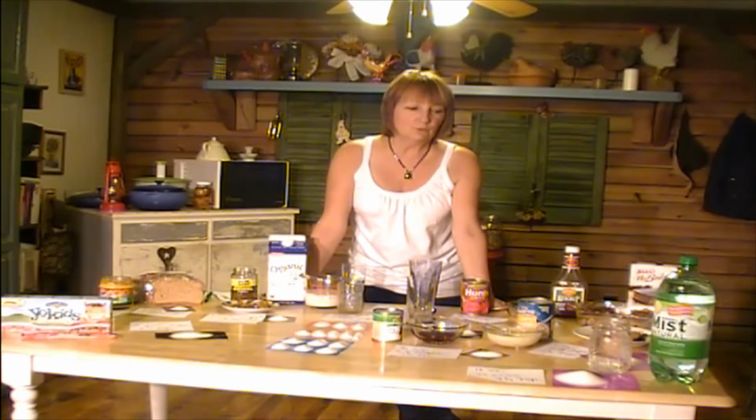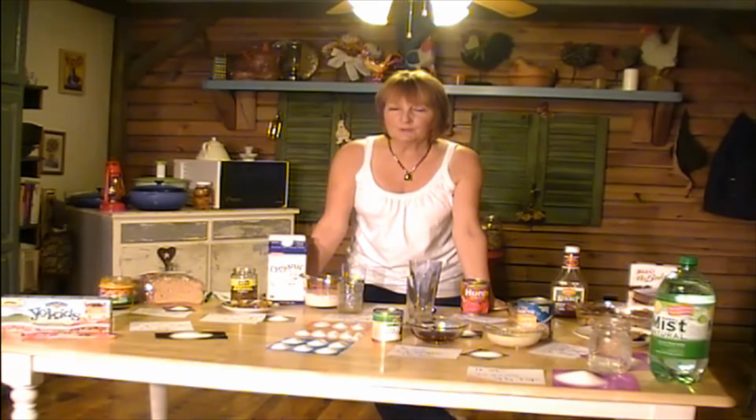The math on figuring out how much sugar is in your food when you're reading your food label is that 4 grams equals 1 teaspoon. So of course, if it's only 2 grams in a serving size, then that's a half a teaspoon.